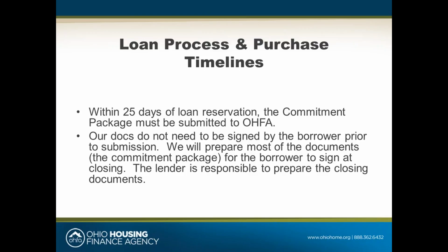So nothing needs to be signed by the borrower until it gets to closing. We will prepare most of the documents, which we call the commitment package, for the borrower to sign at closing, and you as the lender are responsible to prepare the closing documents. We are throwing around an idea, hopefully at some point, to prepare those closing documents for you, so it would make it even easier. We're just not there right now.